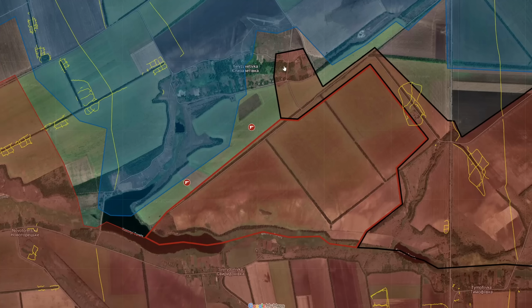And this shows exactly my point from the earlier video, where the Ukrainians lost a settlement to two Russian soldiers that simply walked in unopposed. There was not a single Ukrainian soldier within the settlement.